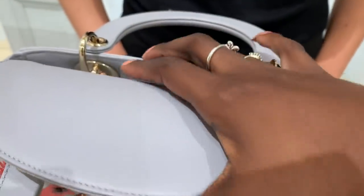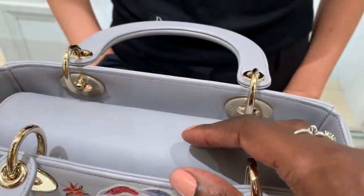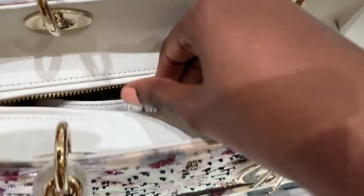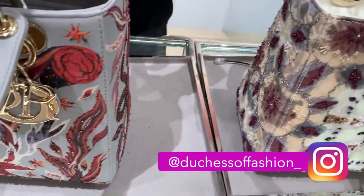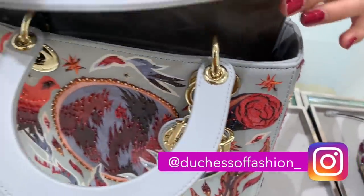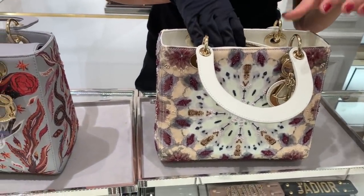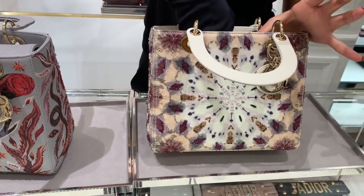Yeah, this is the one with the flap, and that's really good. And the leather is so nice, it's so soft and supple. And then this is the one with the zip. $3,900. Both beautiful designs, I really like them.